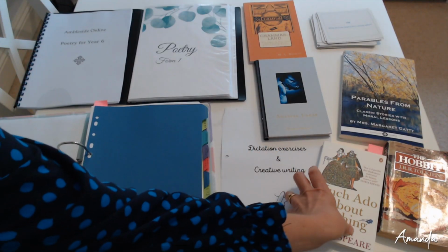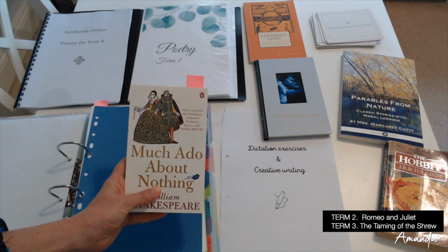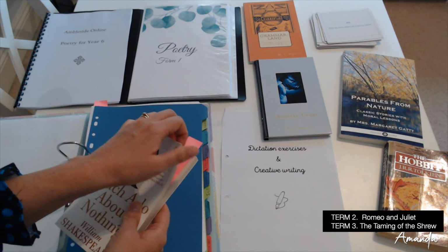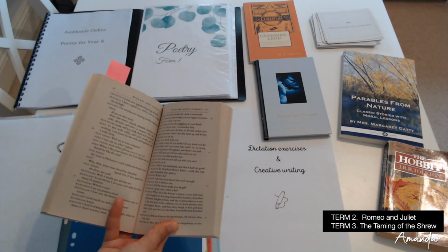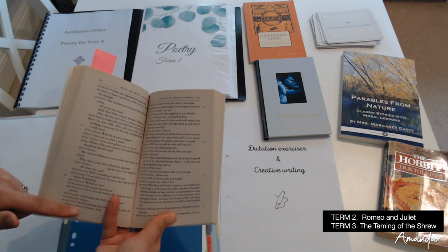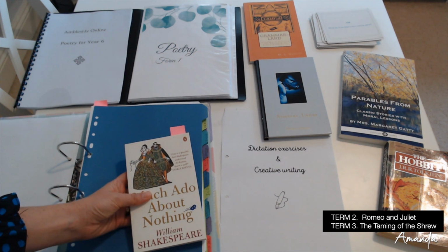Once a week she does Shakespeare, and now that she's getting a bit older she's tackling the text, and we're doing Much Ado About Nothing. She already knows the overview of the plot, and we have a copy of the text here. She will sit down once a week and listen to an audio recording of it, and she will follow along in the text as well for about 10 to 15 minutes, and then she will write out for me a summary of what happened in each scene.